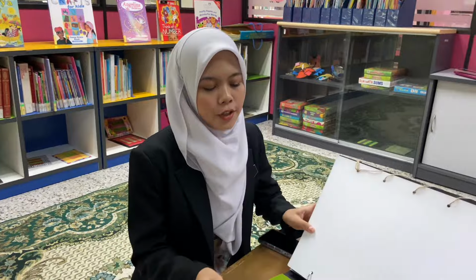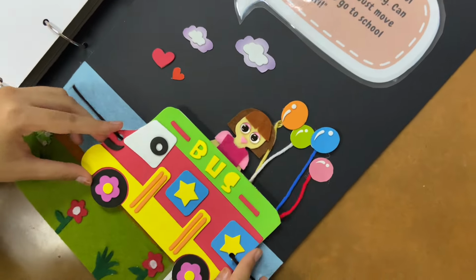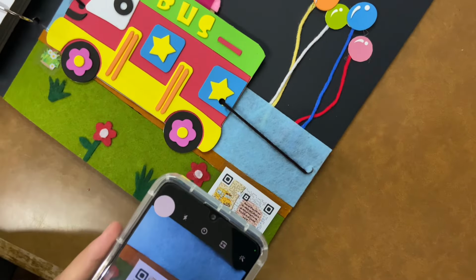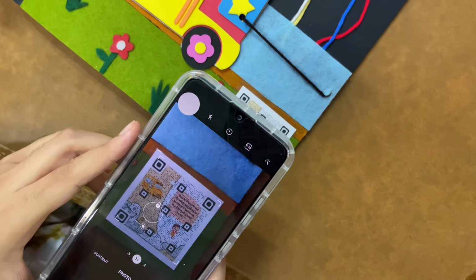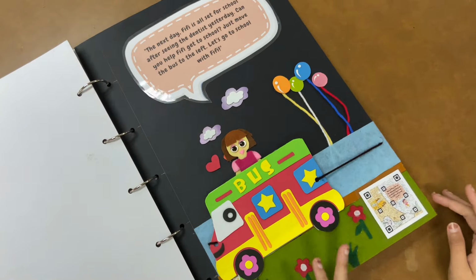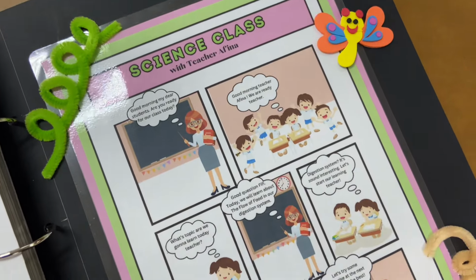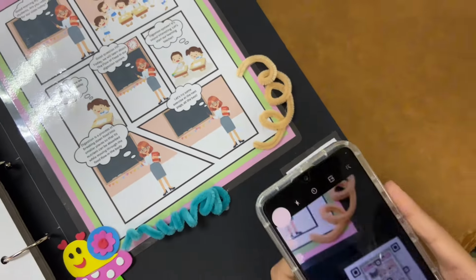Let's explore the next one. On this page, students can roleplay their journey to school by utilizing psychomotor skills, pushing and pulling an imaginary bus. Students can enhance their experience by scanning the QR code below, unlocking access to the audio rendition of the storyline. Fifi is all set for school. This book also features a brief comic about digestion. Students can get knowledge about how food flows through our body's numerous organs. Students can also listen to the narrative.